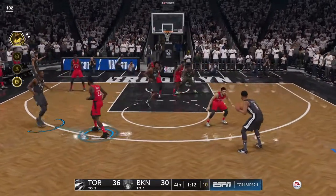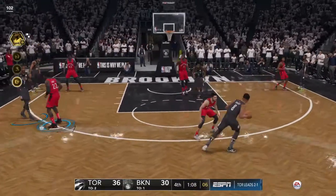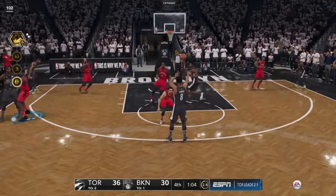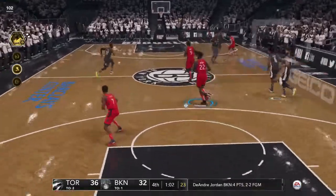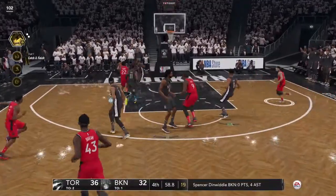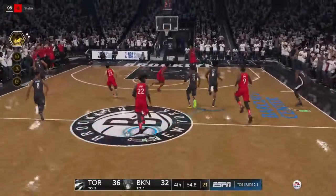To Dinwiddie. Durant. Here comes the screen. To Jordan, down low. DeAndre Jordan, look out. I don't think I could do that on a 5-foot rim. I can, because that's my only choice. Lowry into the front court. They lead it. 4-point game. Nets have the basketball.